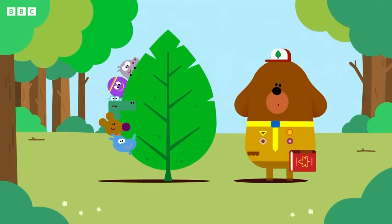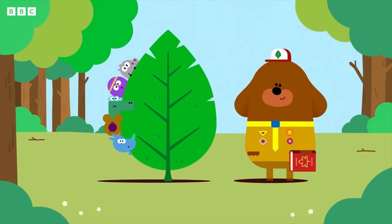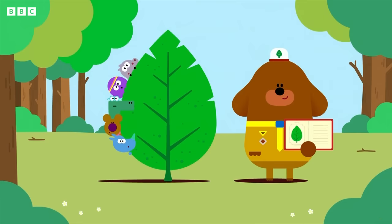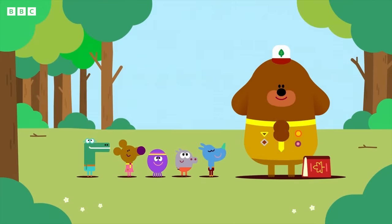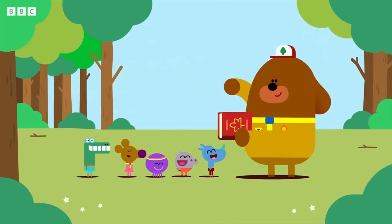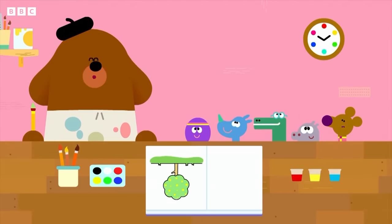Is this the rainbow leaf, Duggee? Woof! That's a palm leaf. The biggest one I've ever seen. I don't think that'll fit in the nature book, Duggee. Woof! Can we do some painting too, Duggee? Woof!